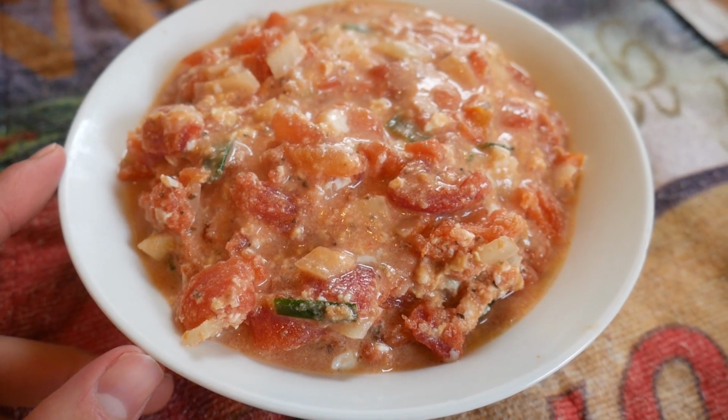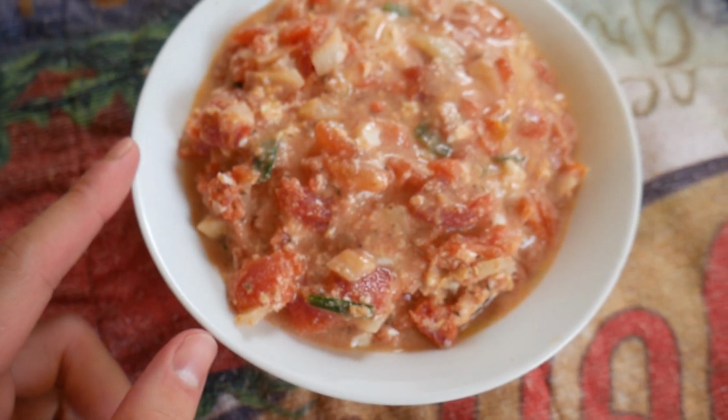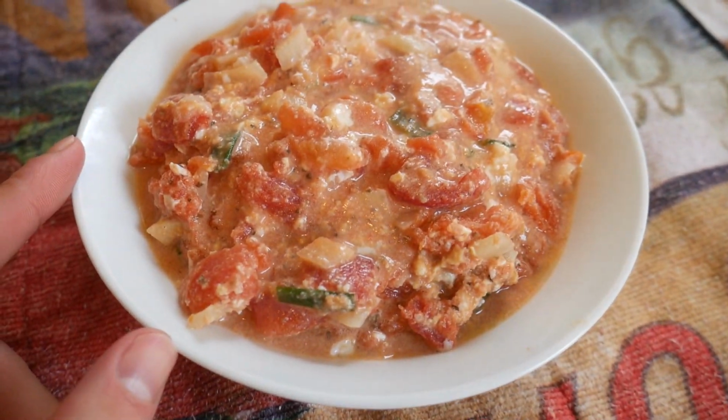You can make like 3 or 4 servings. It's very, very filling, and really ridiculously cheap to make. The third recipe we're going to talk about today is going to be a vegetable soup.